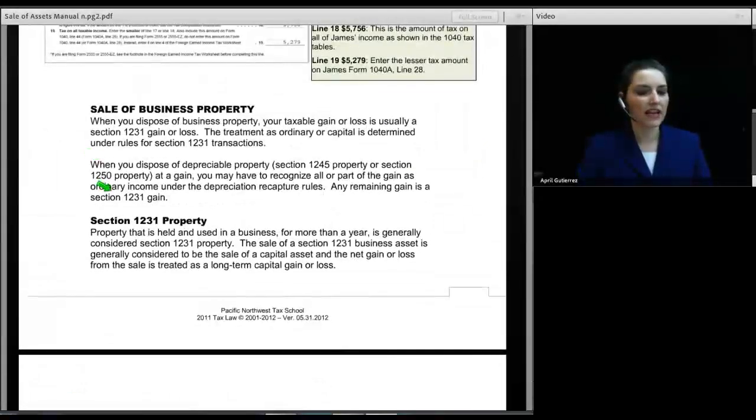So the next topic we're going to look at is sale of business property. We're going to talk about it a little, then we're going to talk about some other stuff, and then we're going to come back and really focus on it. When you dispose of business property, your taxable gain or loss is usually a Section 1231 gain or loss. The treatment as ordinary or capital is determined under the rules for Section 1231 transactions. And when you dispose of depreciable property, either Section 1245 property or Section 1250 property at a gain, you may have to recognize all or a part of that gain as ordinary income under the depreciation recapture rules. Any remaining gain is Section 1231 gain.